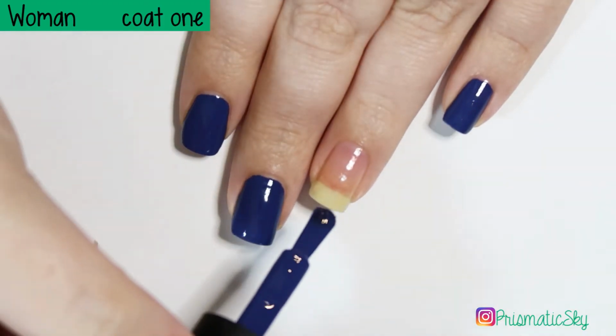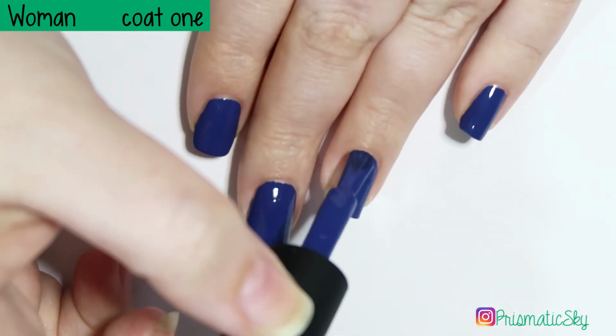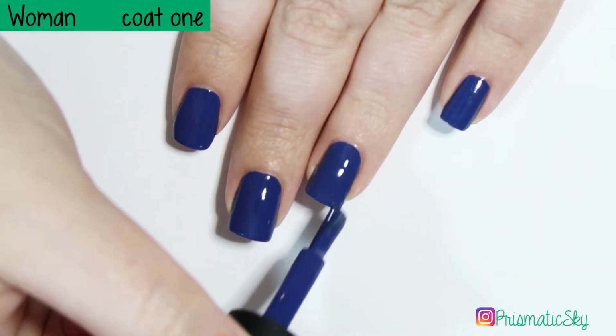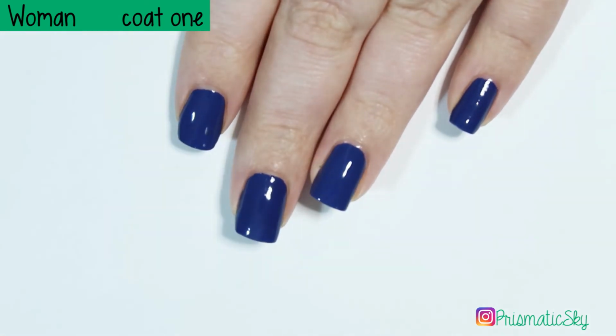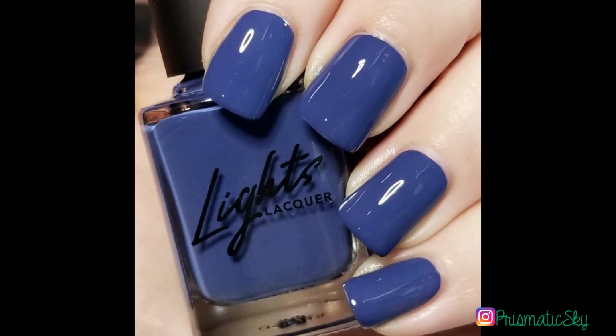Next up we have Woman, which is a gorgeous blue. I think my swatch picture is a little more color accurate. It shows up very dark in this, in the video. It was opaque in one coat for me. And here's the swatch picture, 1 coat plus top coat.